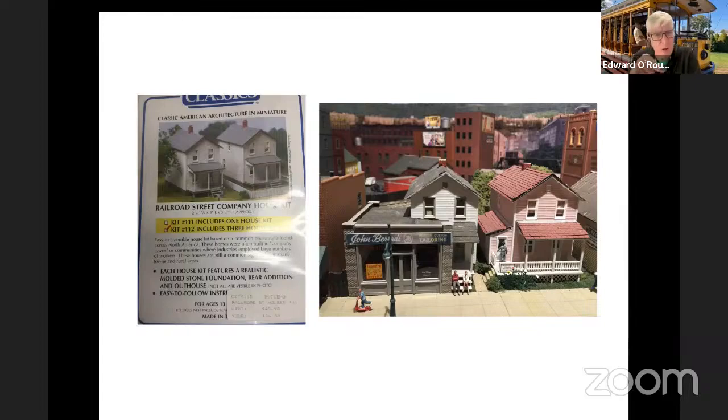I think Walthers has come out with this now. They sell 2 of them. The City Classics kit was for 3. But I think the one that Walthers has, perhaps they bought the City Classics tooling when the owner Jim Sacco passed away a while back. I'm not sure about that, but that may be.